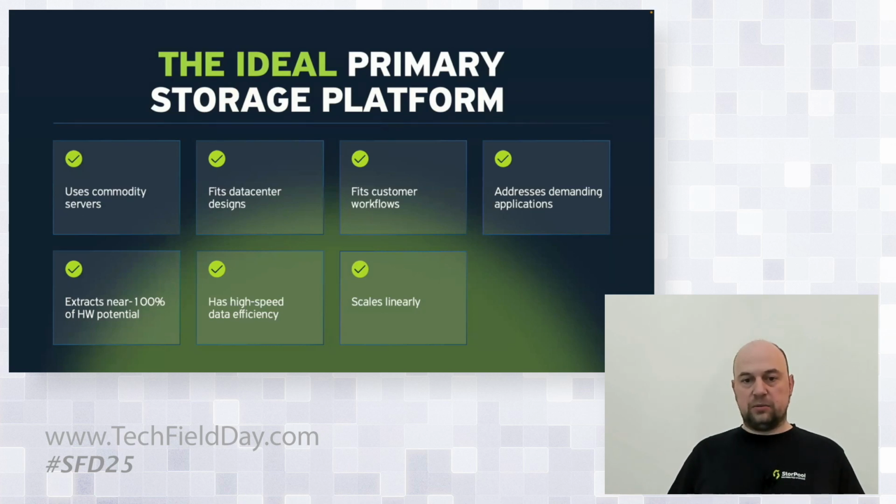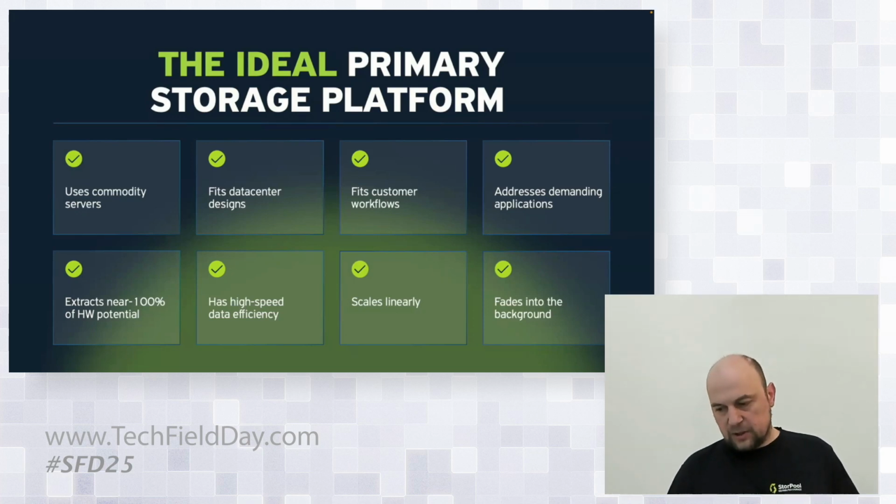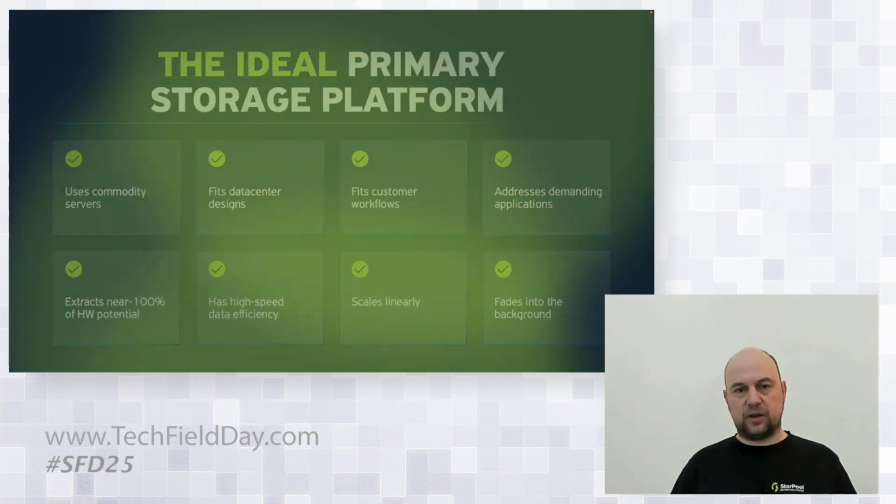It needs to scale. So it's not good enough to say, our system is going to do 200 terabytes, and then you buy another box and you do another 200 terabytes. It needs to provide a large pool of shared capacity and performance. And lastly, it needs to fade into the background, which we explain as: instead of customers spending time and effort managing their storage solution, they should spend that time and effort on more profitable, more productive tasks. And we do that by eliminating toil, eliminating hassle, and all kinds of things.